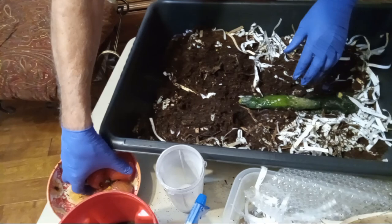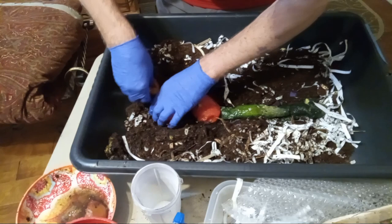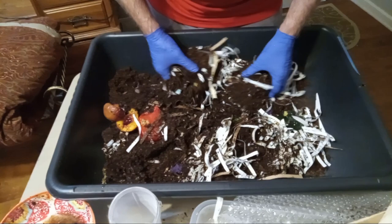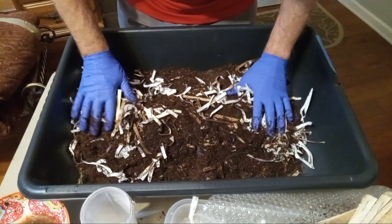And I'm learning, folks, I'm learning. Tomato, big old tomato, they'll enjoy that. And this right here is a peach. Cut this peach in half so they get to it a little better. Now, these worms here are going to enjoy this, I do hope. I think, folks, the next time I come to this particular bin, I'm going to add a little bit more bedding. I've got plenty of bedding to add, so I just need to add a little bit more.